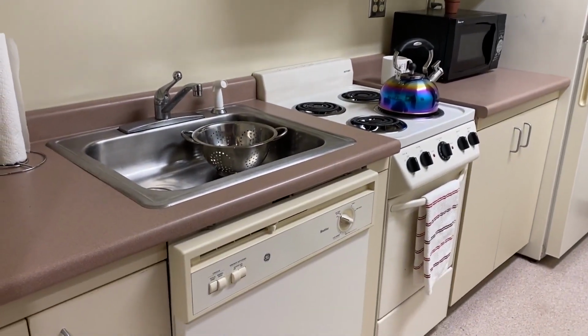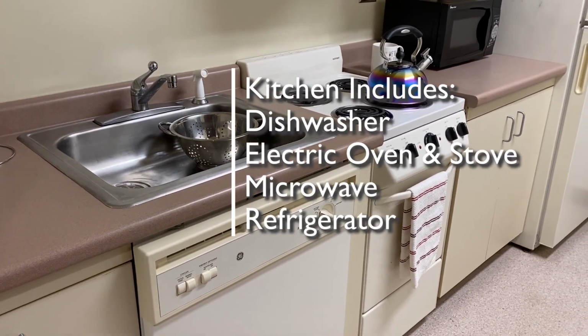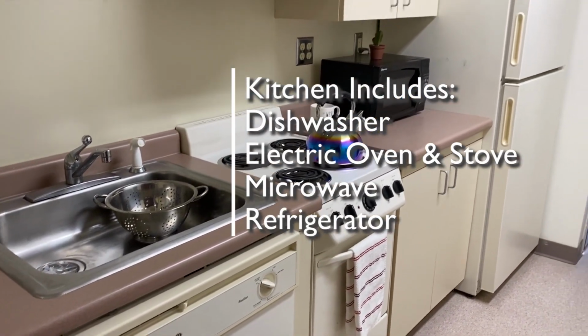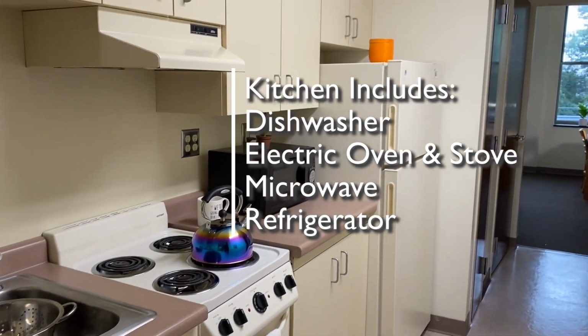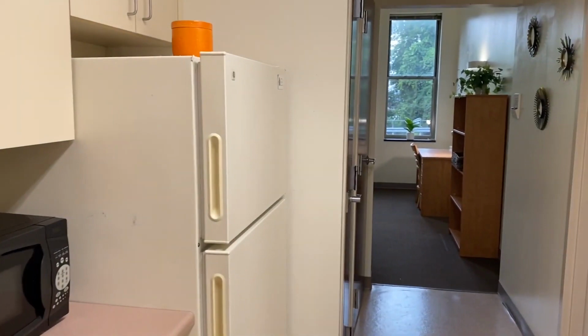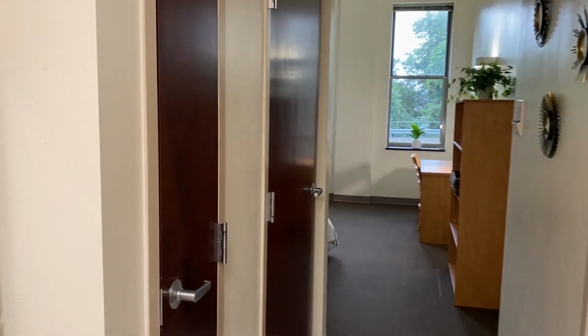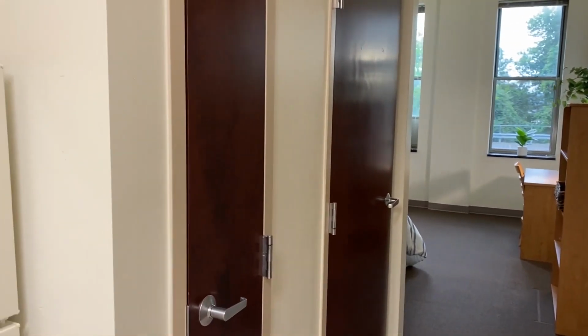As you enter, you'll see your galley-style kitchen on the left with a dishwasher, an electric oven and stove, a microwave, and a full-size refrigerator. Moving on, you'll notice the hall closet, which has 2 doors, offering plenty of storage space.